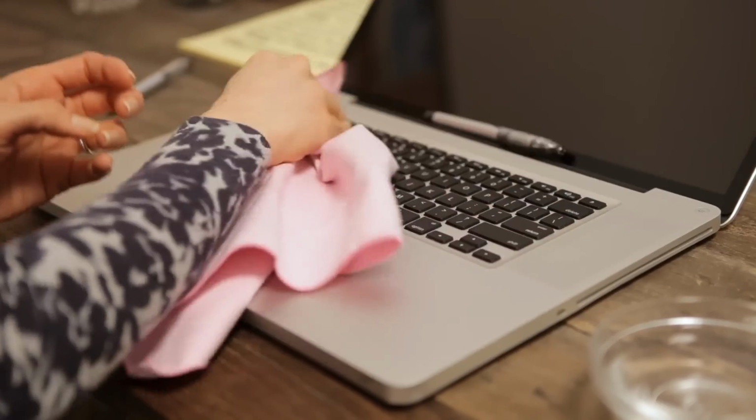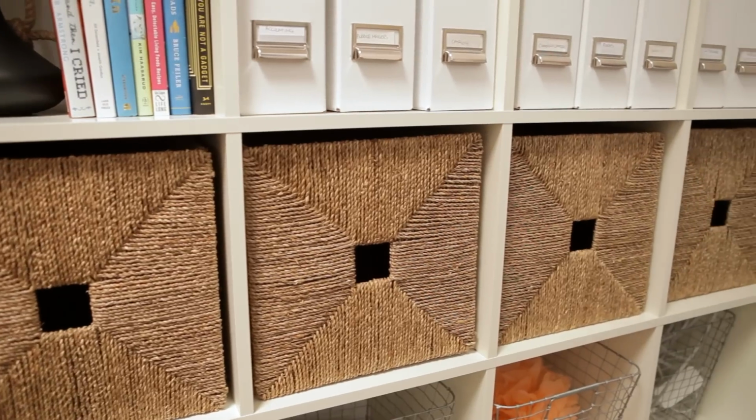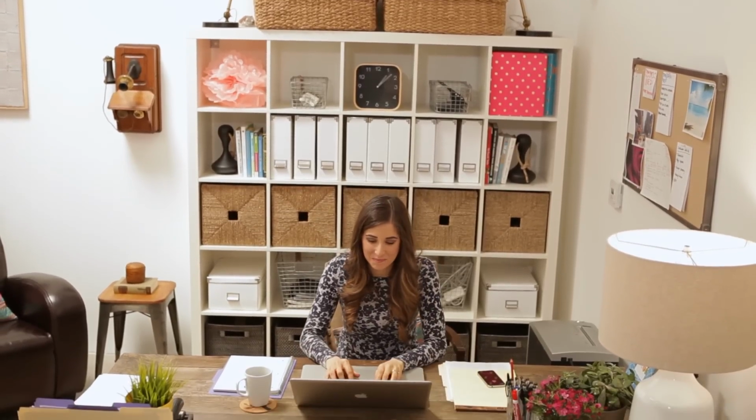I know these tips sound simple, but if you can make them a habit, you can also have a clean and organized, not to mention more productive office space. And if it only takes 21 days to pull it off, what's stopping you?